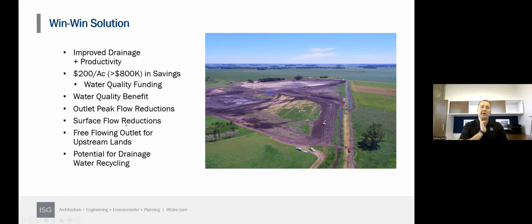So we had landowners that really appreciated that because they've talked a lot about previous conditions where they mentioned something to the extent of their intakes had more water traditionally come out of them than go in them. So they knew that having that free flowing outlet would stop any previous surcharge conditions they've had. So that was a benefit to them.